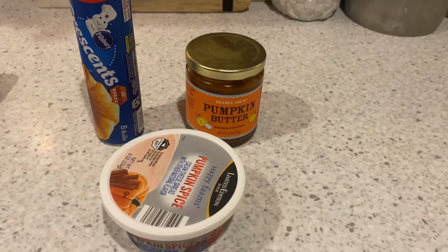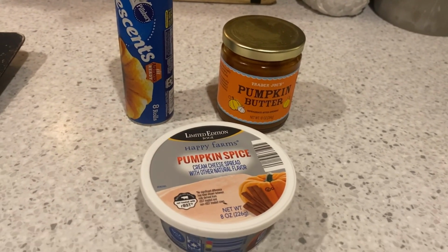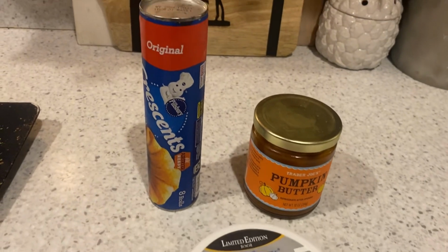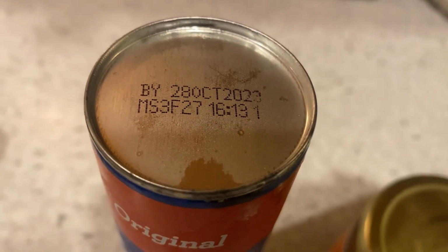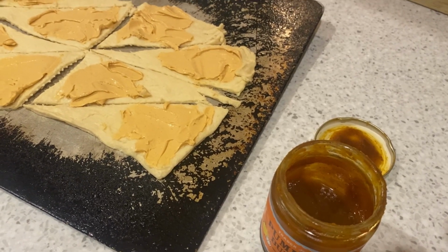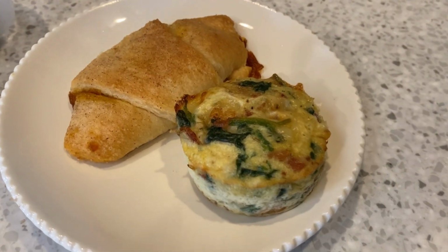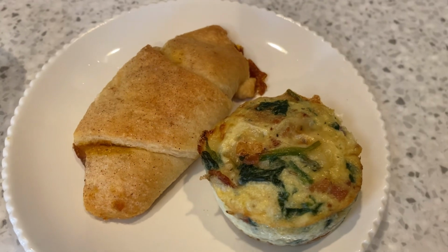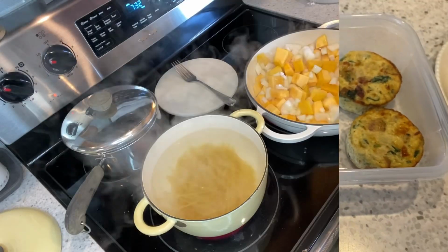So I was digging around in the refrigerator a little more this morning and discovered I had 2 cans of these crescent rolls that I got on sale hiding in the very back of the refrigerator. These things expired in October. I've got this cream cheese that needs to be used up, this pumpkin butter, so I decided to turn it into delicious breakfast to eat with my egg bites, with a little bit of extras left over for the rest of the week.